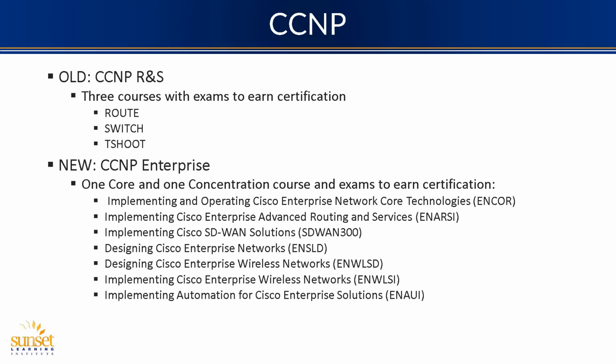The focus with the new CCNP Enterprise is having a central core exam where everyone's going to have the same core, the same foundation. Sorry, a little overlap in terminology there. It's not the foundation course, the same groundwork, the same base layer of information. And then you choose your concentration. You can specialize a little bit in order to earn your CCNP Enterprise.